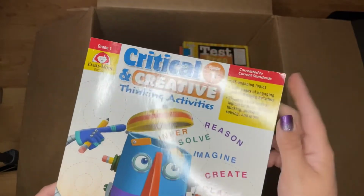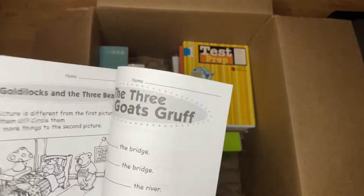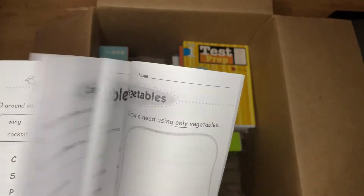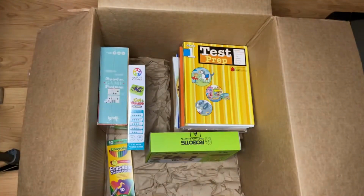Creative Thinking, grade 1. She did Creative Thinking. I think there was a K version of this. This is a lot more colorful though and pretty. Ants, fish, planes, vegetables, hats. I know she really likes these.